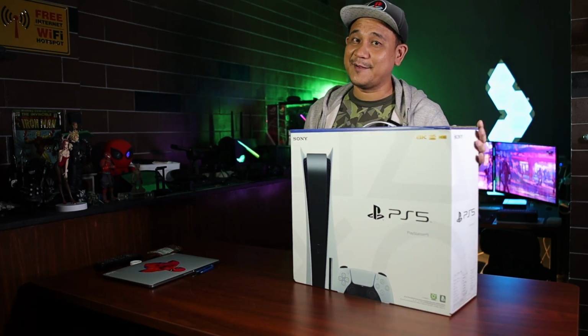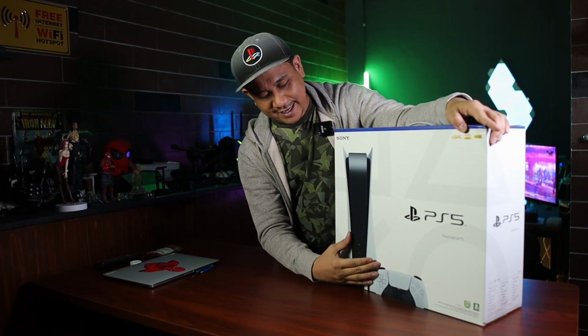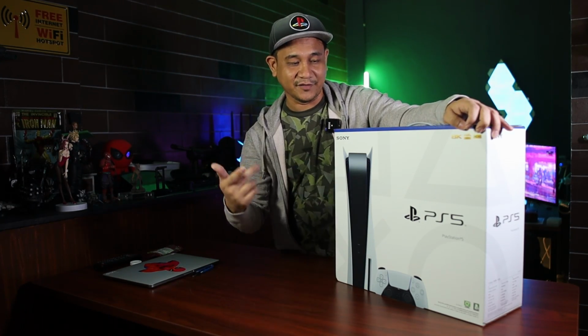Na hindi ko napapatagalin pa, guys, no? Ito yung pinaka-retail box ng PlayStation 5 Standard Edition. This is the front portion. It shows the unit and also DualSense controller. It says here 8K, 4K 120 if your monitor supports it, and HDR compatible, just like the previous one, which is the PlayStation 4 Pro.